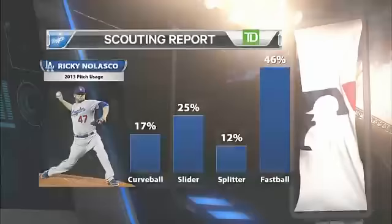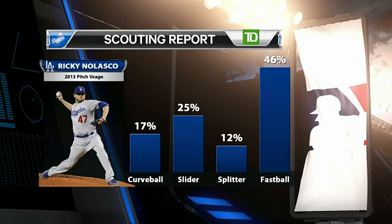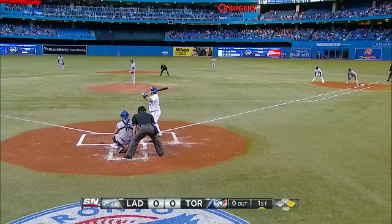Take a look at the scouting report now for the right-hander Ricky Nolasco. These are the pitches that you will see: curveball, slider, splitter, and fastball. He'll use all of them at any time in the count. He is a strikeout type of pitcher. He has had some big seasons with the strikeouts when he was with the Marlins, averaging about a strikeout an inning. All of these Dodger pitchers do a good job of holding runners close at first, giving the catcher a chance to throw them out.